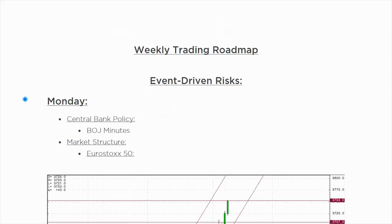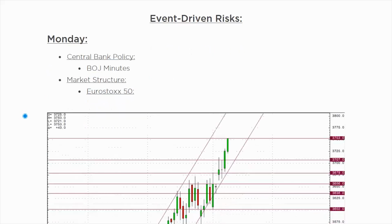So, beginning Monday, we don't really have much data. Don't have much coming out of central banks apart from the BOJ minutes. Not much I have to say about this personally, just the fact that we have the next BOJ coming up soon, I think towards the end of April. So be wary. We did have some comments about some possible action coming out. So if there is any hints of that in the minutes, I would expect some strong moves. But other than that, I don't think there's much to be expecting out of that.